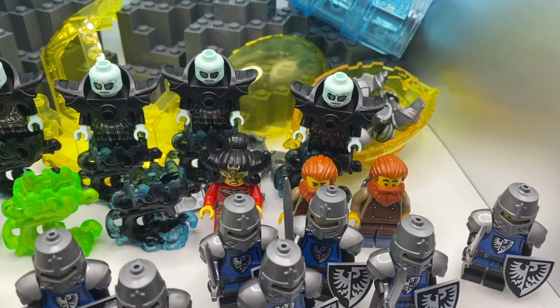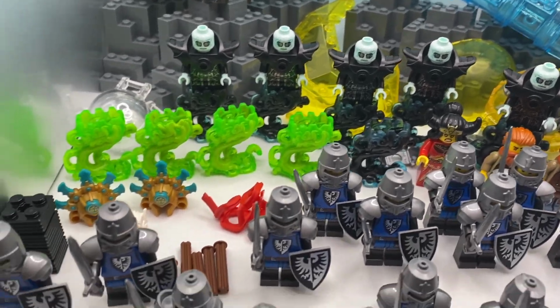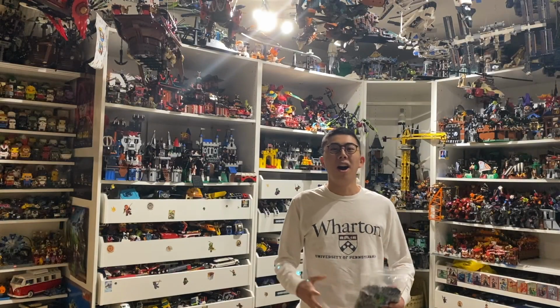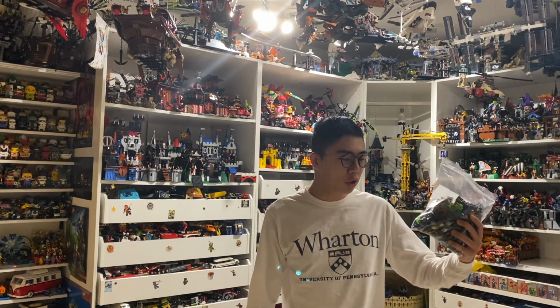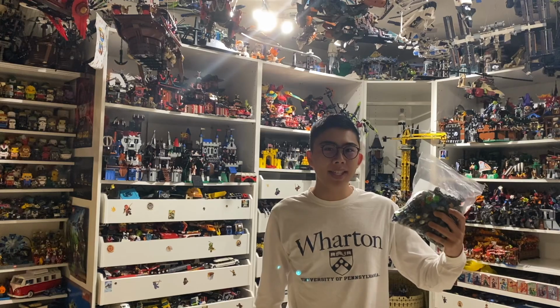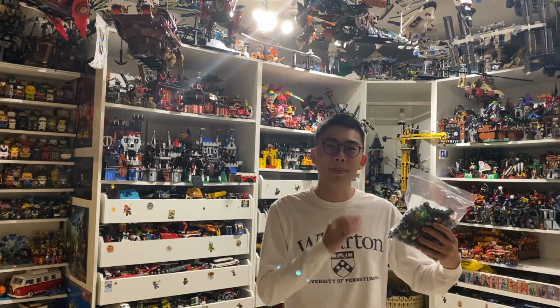Got your two blacksmiths back there as well, plus the harbingers from Hidden Side and some Monkey Kid stuff. Alright, and with that, we've summed up this amazing haul of Black Falcon soldiers, some ghost stuff, Hidden Side, and even some Monkey Kid stuff, all in this major haul with some rock pieces as well.